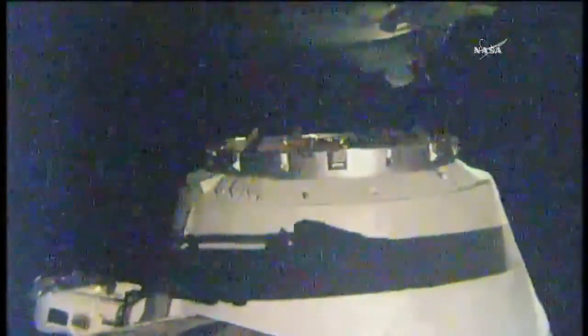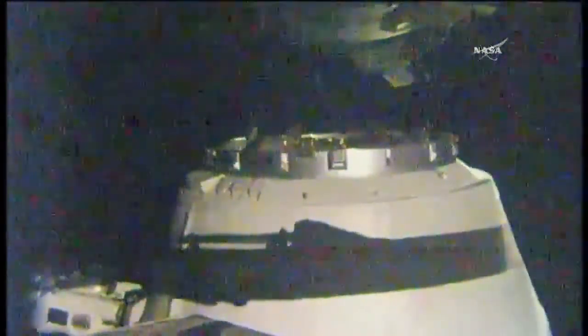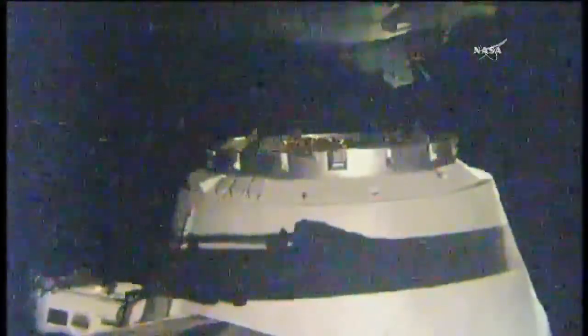Again, the Dragon was captured a bit ahead of schedule today. Flight controllers worked through their procedures, powering through, rather, to get that done on time at 5:52 a.m. Central Time. We have a clip of this morning's activities to play for you here, just to recap the capture of the Dragon spacecraft. Once that clip plays, we'll come back and continue to cover the installation of Dragon to the International Space Station.